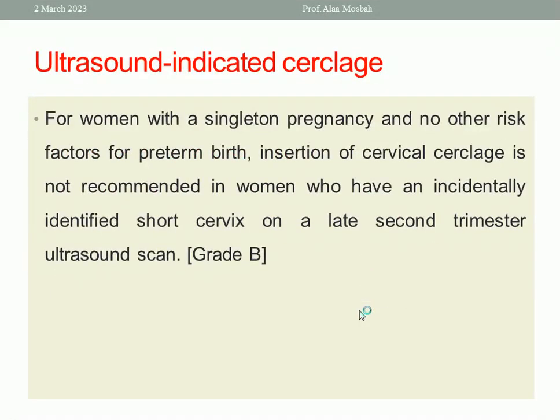Okay, what about ultrasound indicated cerclage for women with single tone pregnancy and no other risk factor for preterm birth? Insertion of cervical cerclage is not recommended in women who have an incidentally identified short cervix on a late second trimester ultrasound scan, and this is grade B recommendation. What does it mean? If you have a case with single tone pregnancy and she has no risk for preterm birth, okay, while you are doing ultrasound in late second trimester, we discovered short cervix.